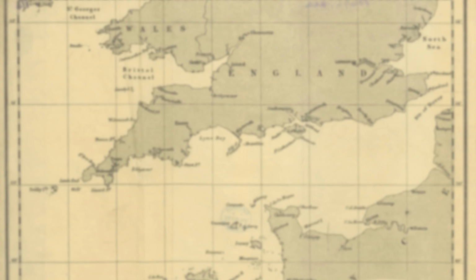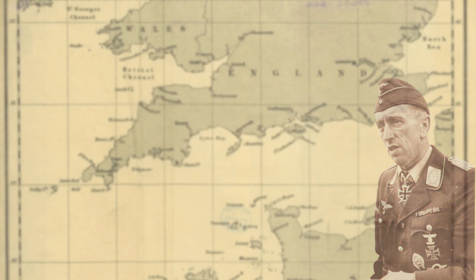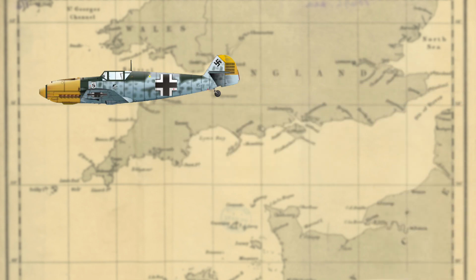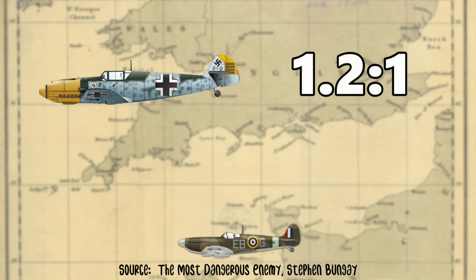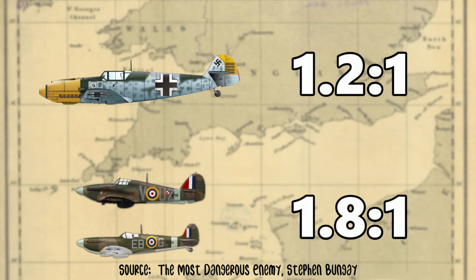To win the battle, German fighter commander Theo Osterkamp had set a victory to loss goal for his fighter pilots of 5-1. As the battle progressed, the Bf 109 was indeed much more successful against the British fighters, particularly the more numerous Hurricane. However, the Germans never achieved more than a 1.2-1 ratio. Meanwhile, the British managed a ratio of 1.8-1 themselves. This was enough to keep the wolves at bay and the jackboots from marching up the Mall.